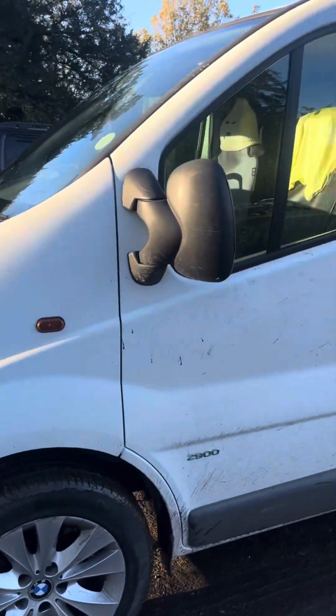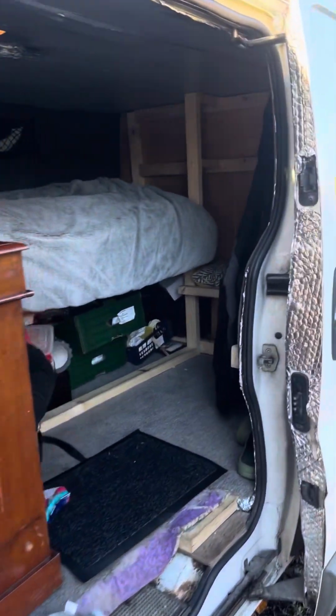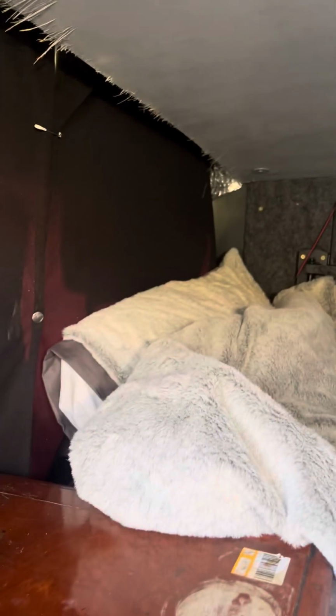Here's my upgraded shag wagon, or my van. My van. Not much shagging going on in here, to be honest. But yeah, I've upgraded my quilt to this sexy pimpin' furry thing. I've got a matching pillowcase.